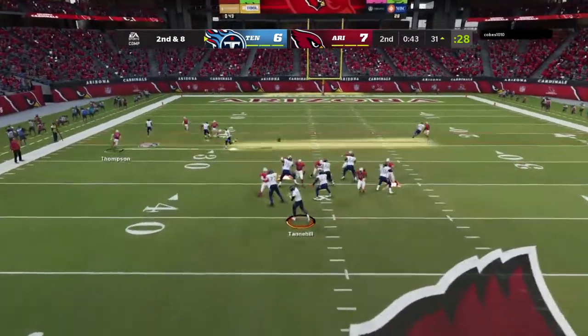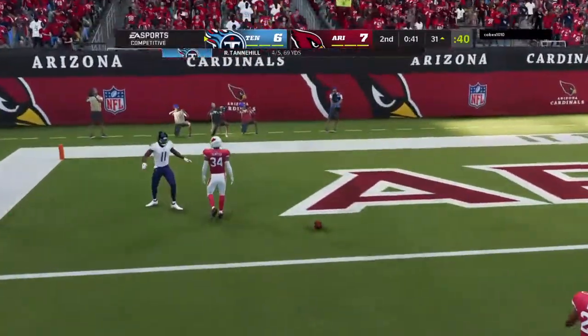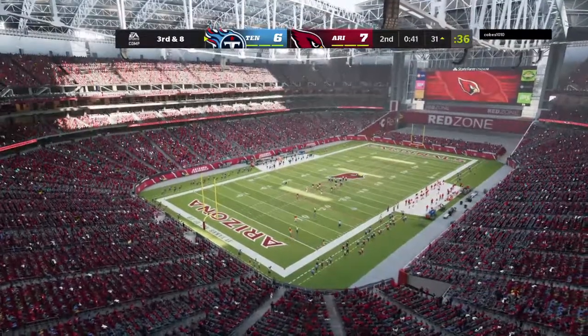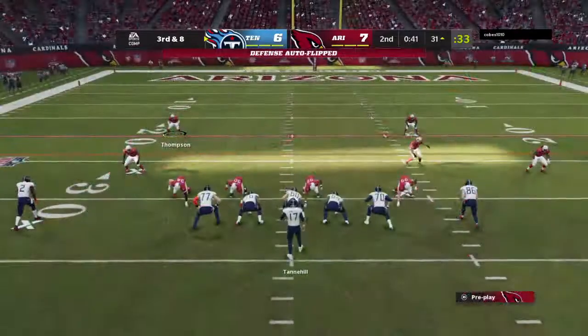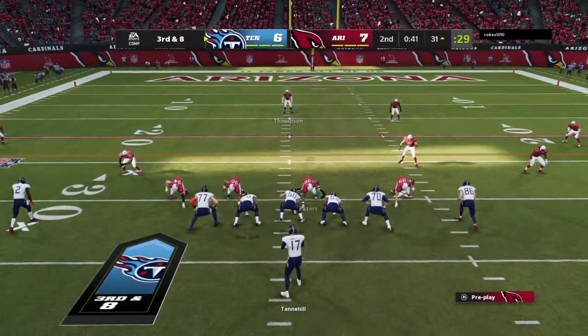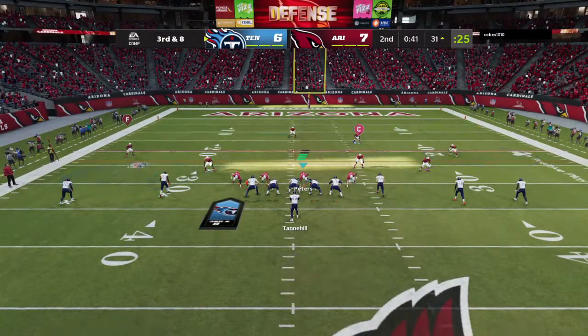Tannehill. And he bats it away, and it falls down incomplete. He was trying to get it to A.J. Brown that time, and it's third down. That's pretty nice to watch as he matched the route with the receiver and stayed right there, stuck to him like glue. Almost hip to hip, shoulder to shoulder, helped force the incompletion.